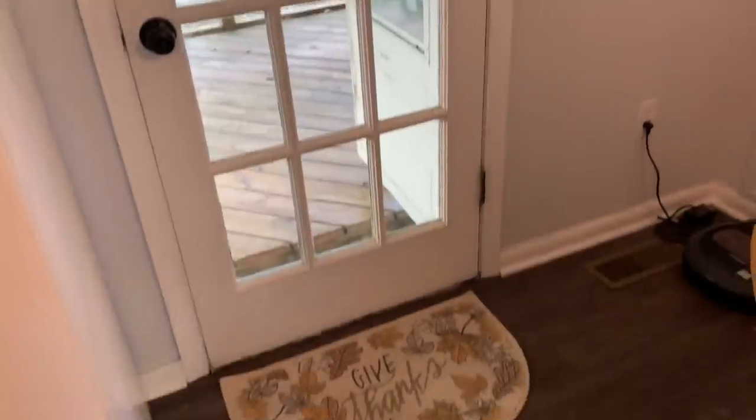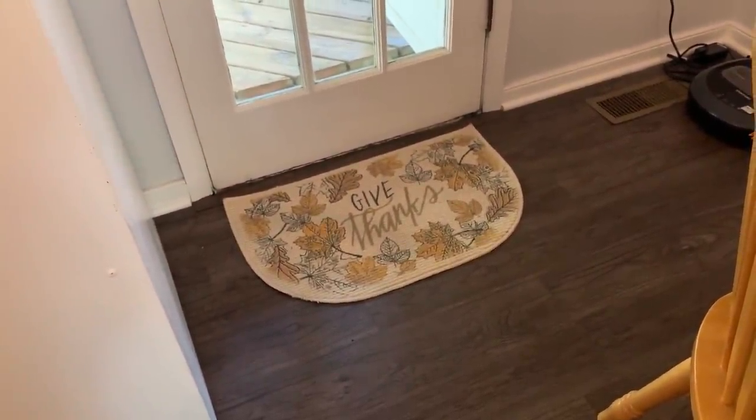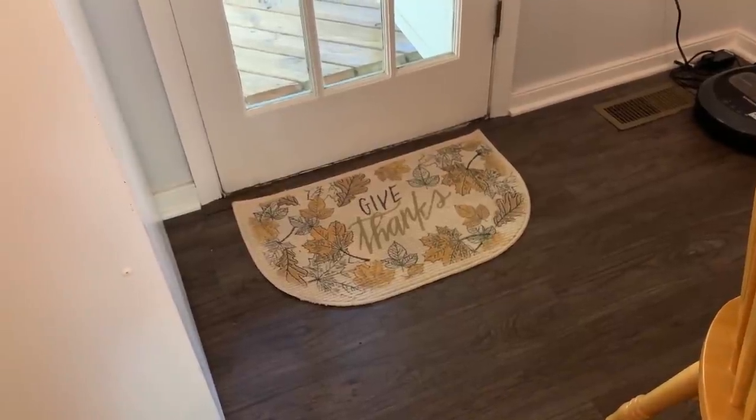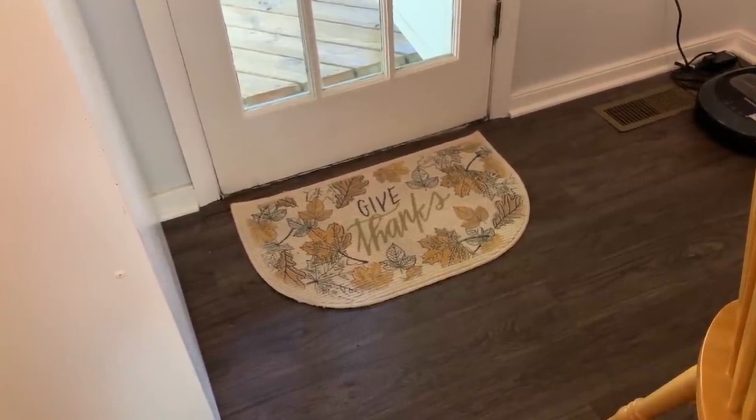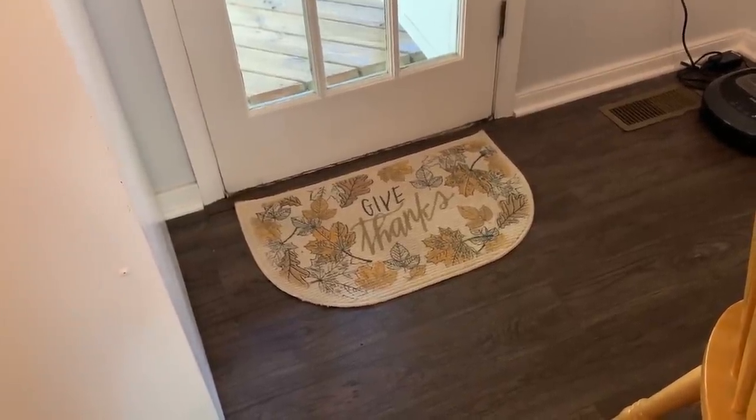And then down here, I just have this Give Thanks rug, and I honestly cannot remember where I got this from. Truthfully, I have no idea. I've had it for literally years. I think I've had this since I lived in my apartment when I was still in college, so.